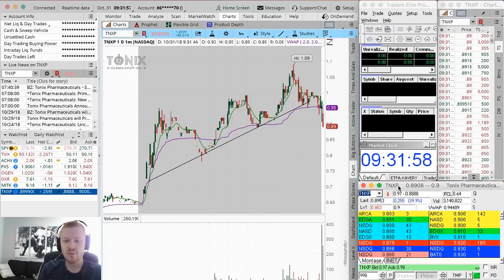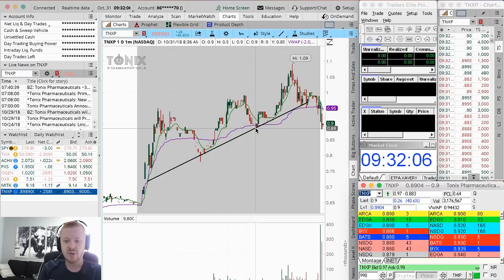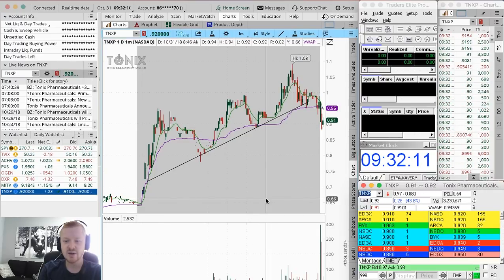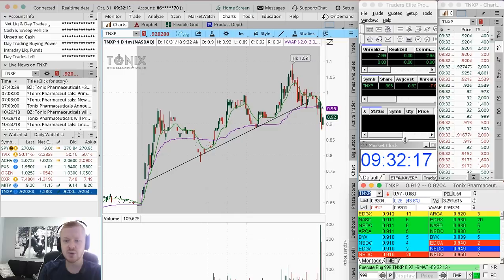Okay, so we're having that pullback that I suspected. This could get down to 80 cents, or this right here could serve as the support, around 89 cents. I'm going to take my time a little bit with this one. There's a lot of great volume and activity on it. What I'm going to do is have a starter position. Taking a starter position right here.